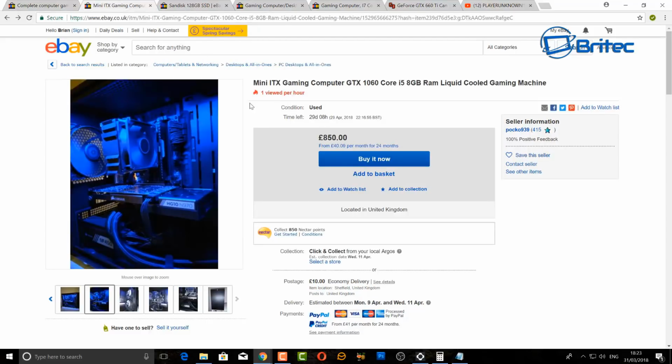Looking at this one here, Mini ITX gaming computer, GTX 1060, Core i5, 8GB of RAM, liquid cooled gaming machine. Something a little bit more juicy. As you can see, good title there. £850. He's gone straight in for the jugular with that price, and let's look at the specs and we'll see if it's worthy of that money.